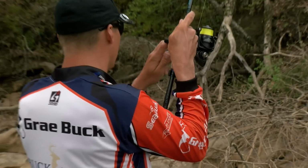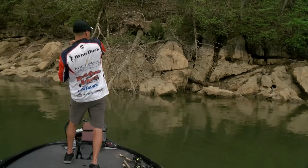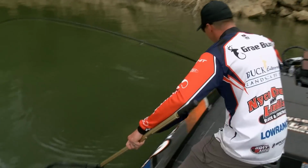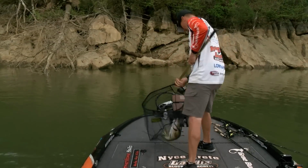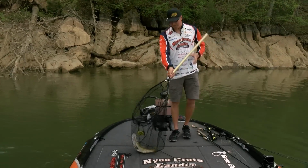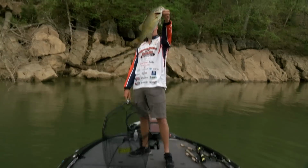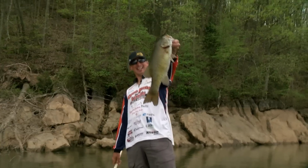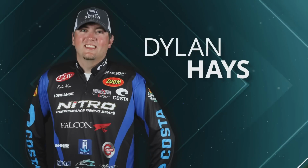There she is. She's a big one. Get out of that rock. Get out of that rock. Yeah! That's what I'm talking about. That's a bait. Yeah! We needed that one. Yeah!